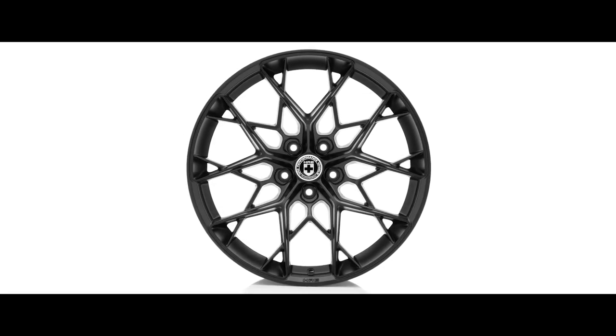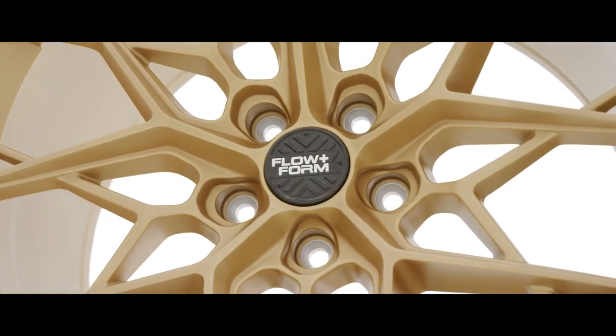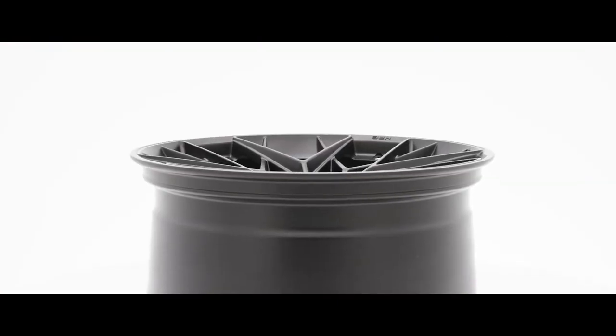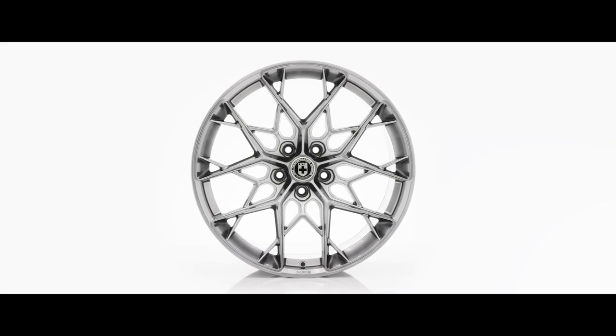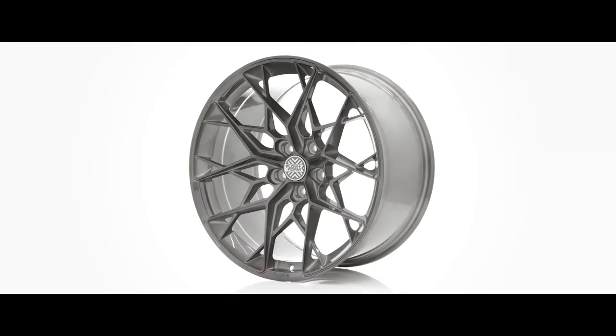HRE Wheels is known for making custom-forged aluminum wheels, but our FlowForm brand is a fast-growing, lower-cost segment of wheels for us. A FlowForm wheel is produced using a casting process called FlowForming, essentially producing a hybrid of a cast and forged wheel and improving performance by increasing strength and reducing weight.